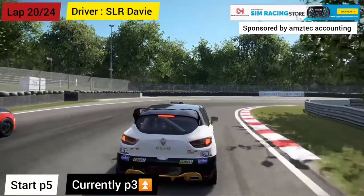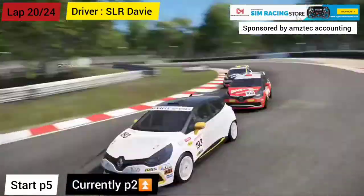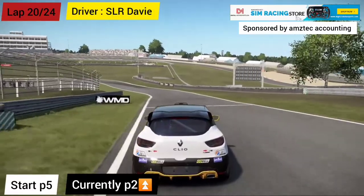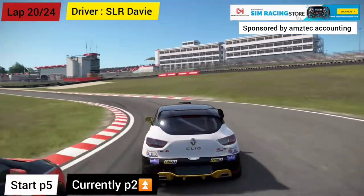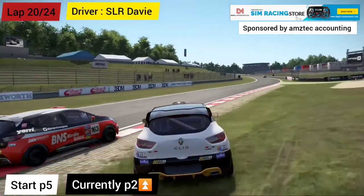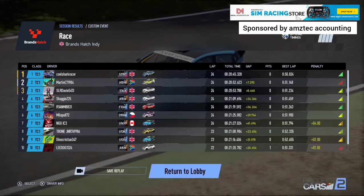But on lap 20, SLR Davy's going for the move for P2. Gets a little bit of a bump by Ryan on the exit there. He's got into P2 now, coming round this left-hander. Ryan goes on the curb, bumps SLR Davy wide and takes P2. Not a very clean move there at all.